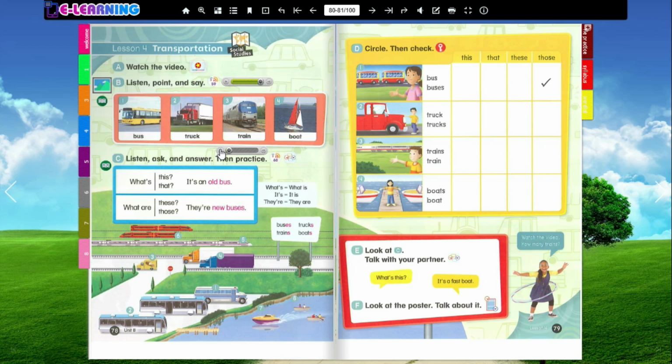Page 78. C. Listen, ask, and answer. Then practice. What's this? It's an old bus. What's that? It's an old bus. What are these? They're new buses. What are those? They're new buses. What's? What is? It's. It is. They're. They are. Buses. Trucks. Trains. Boats.